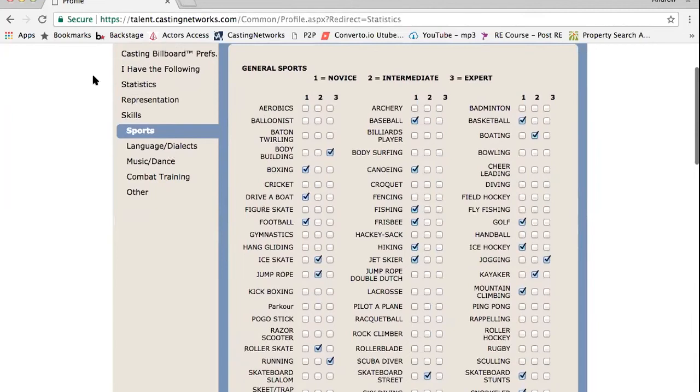So now you're in skills. There's sports, language, dialects, music, dance, combat. I'm going to go through this really quickly because we'll be here forever. I took time doing this because you're going to want to think about it. Like, I could do aerobics because I have a background in professional swimming, but I don't want to do it, so I'm not going to click on it.